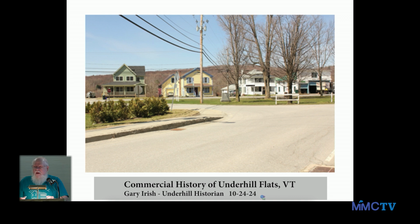Then, by the early 1900s, 1910 or so, automobiles started coming along. And so we're at the end of Park Street looking across onto Route 15. You can see what was the former Underhill garage here.